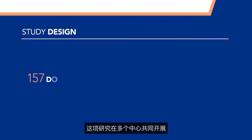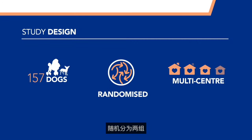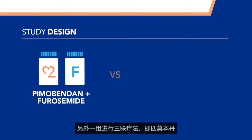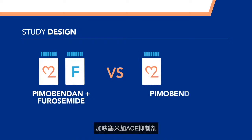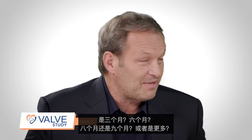So we had 157 dogs randomized prospectively in a multi-center study into two groups. So the dual therapy, pimobendan plus furosemide, versus the triple therapy, pimobendan, furosemide plus the ACE inhibitor. And now everybody can guess how much time did you get in addition to what pimobendan does. Is it 3 months, 6 months, 8 months, 9 months more? Well, the result was very surprising.